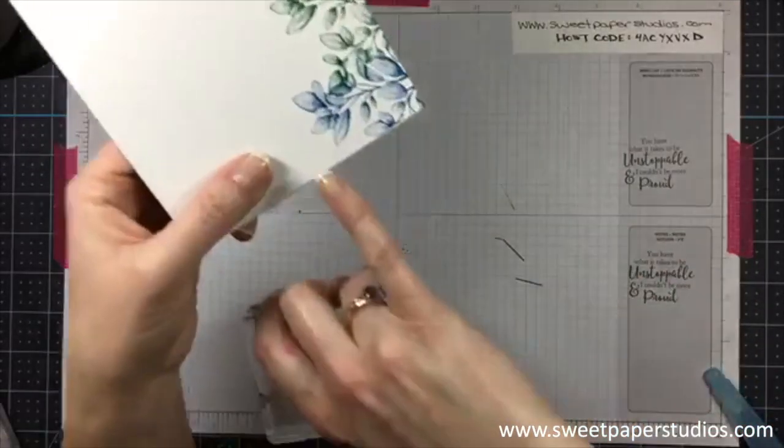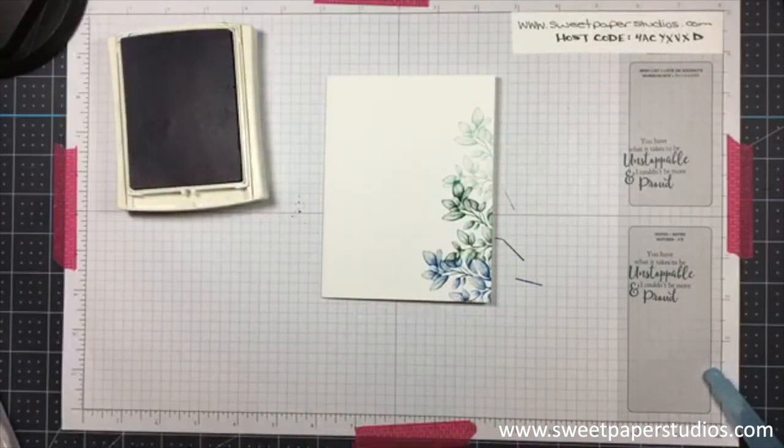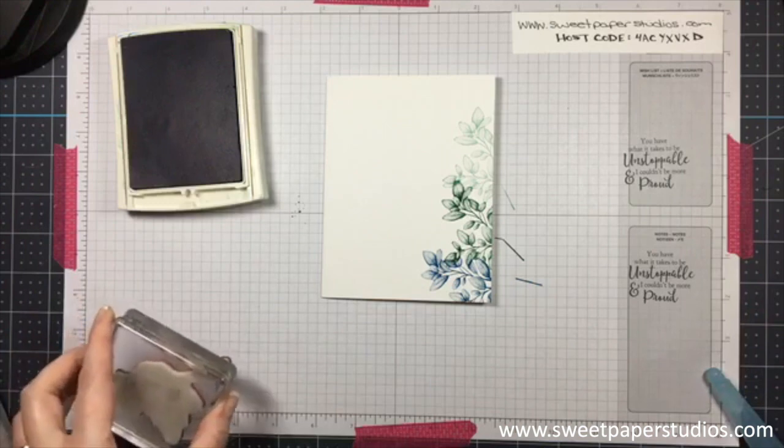Isn't this color so pretty? Oh my gosh, I love Pacific Point so much. Blue in general is my favorite color, but this color, oh my gosh. It really reminds me of cobalt blue. That's not a Stampin' Up! color, that's just like a color. The really bright blue that I love.